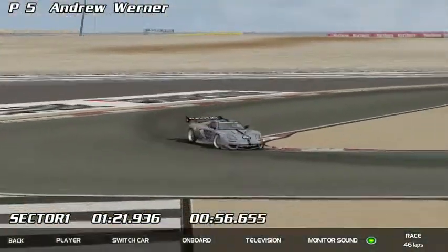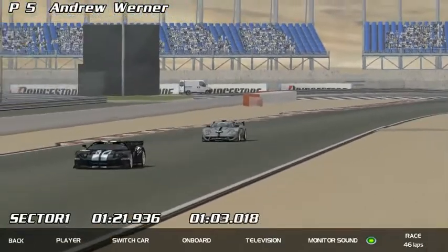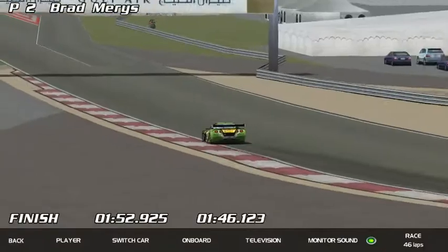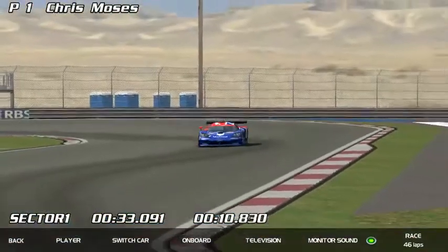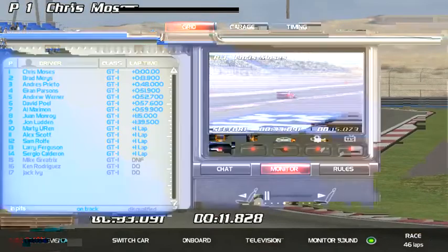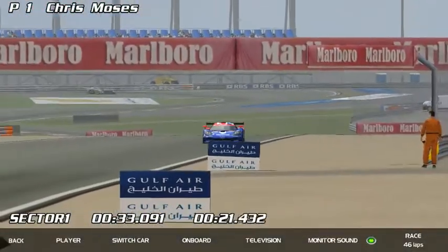Trying hard to make some type of inroad to Aaron Parsons, but Aaron Parsons, we got a Corvette was temporarily lagged there on the front straightaway. That would have been Andres Prado. And I think this is going to be the last lap, as Moses is now working on completing 45 are in the books, and he is on lap 46.